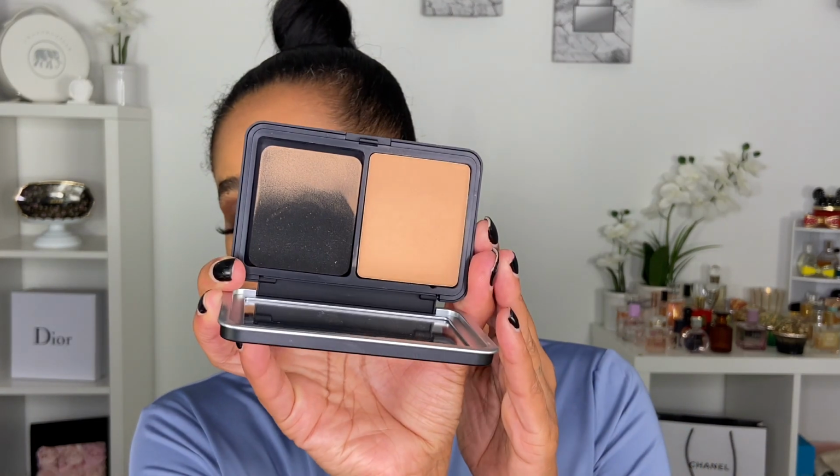So I did a comparison of these two powder foundations way in the beginning of the year, and I still stand by it. I think you can skip the Makeup Forever powder foundation and go with the Fenty Beauty powder foundation. So here's the thing. I have the Makeup Forever powder foundation in the shade Y415. I really, really like this powder foundation. It looks beautiful on the skin, very full coverage, holds up all day long, all the things, okay?